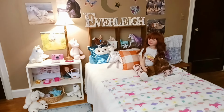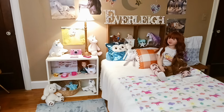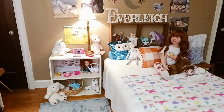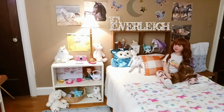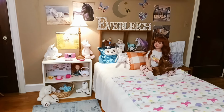I would have done it earlier today, but I decided to procrastinate and wait till the day of the video to paint her shelf because it was just a plain wood color and it wasn't treated wood, so it didn't look all that great. So I cleaned it up and took a little soft sander and sanded on it a little bit, and then I painted it a beautiful creamy white.